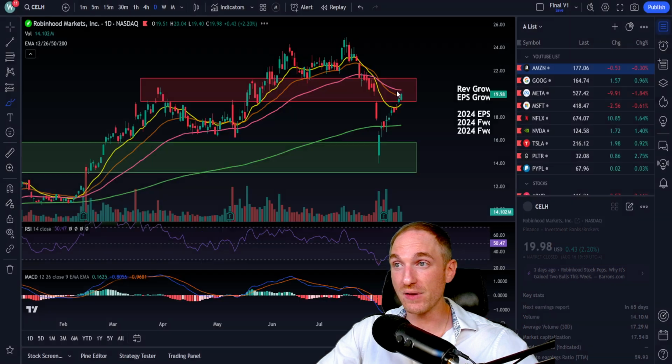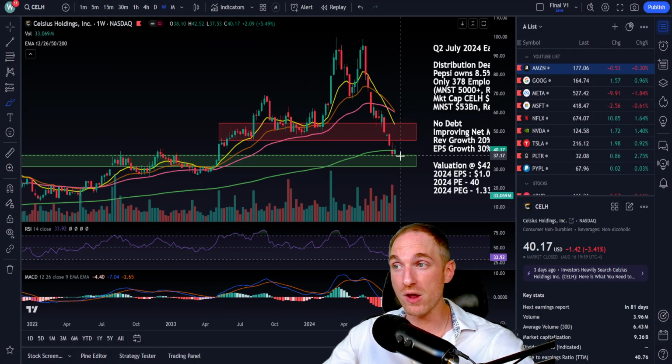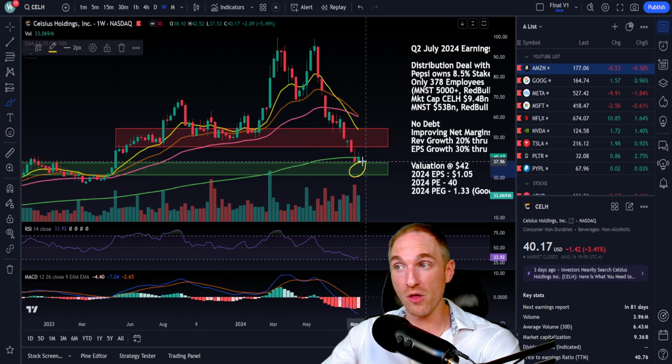Another one that's come down significantly, guys, is CELH. Another cheap one, and CELH is coming into a big area of support below us. Think 37 down to about 31. Huge prior resistance for the markets should be current support for the markets as well.